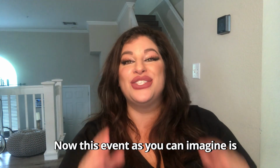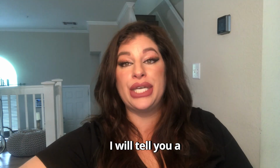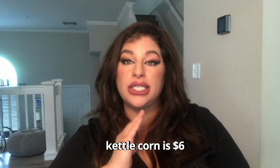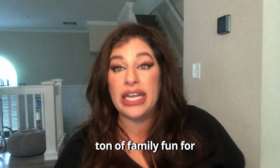Now, this event, as you can imagine, is completely free except for the cost of produce and any food that you purchase. Now, I will tell you, a medium or small bag of kettle corn is $6 and a ginormous bag is $8. So you can enjoy a ton of family fun for $8.